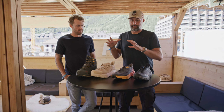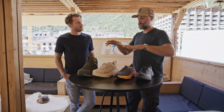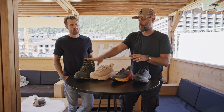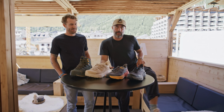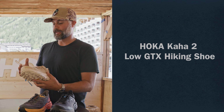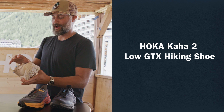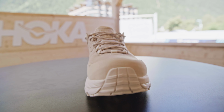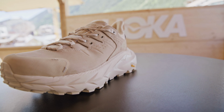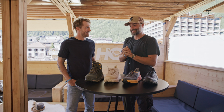Hell yeah. All right, so moving from trail running to your hike line, and one of my personal favorites, the Kaha. This is the Kaha 2. So we've got the low and the mid. I am wearing it. Our camera guy loves to try to track me as I'm kicking. These just landed on Huckberry. These are the best sellers right now. I love the colorway, that eggnog. Super versatile. This is my everyday. I've been stopped more wearing these shoes, not just here because everyone knows HOKA here, but when I'm back in Austin, when I've been back in Maine, people are like, damn, what are those shoes?